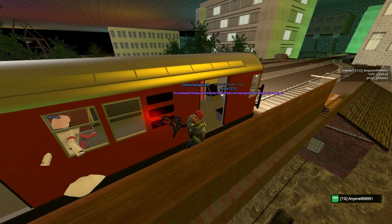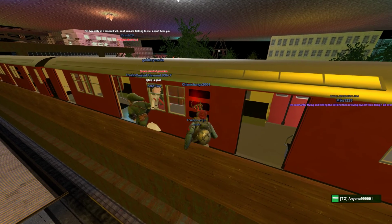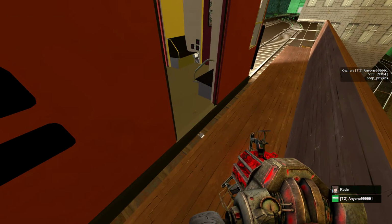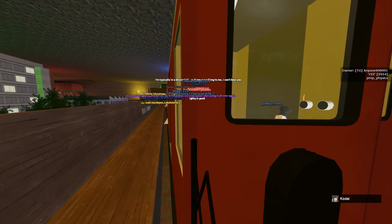Only problem with this is that the bogies don't really like the prop track and they get stuck on it sometimes. I can't go fast. Yeah. But I mean, these subway trains, you're not meant to be going fast with them.